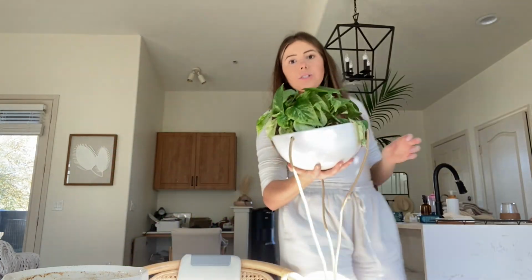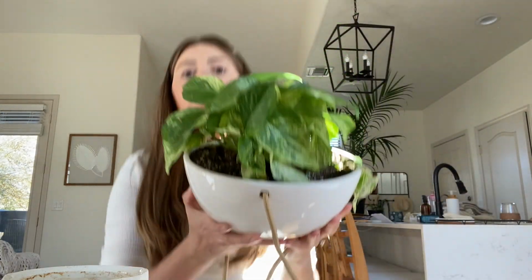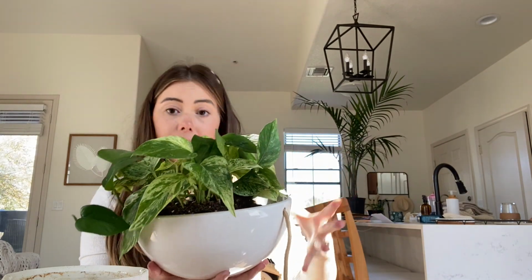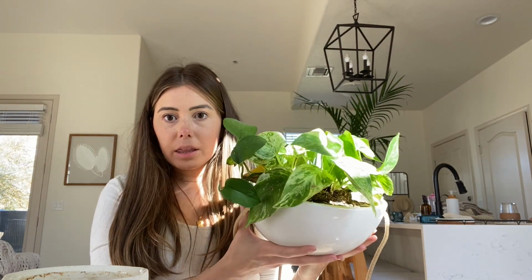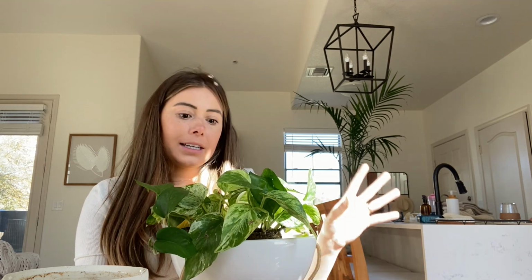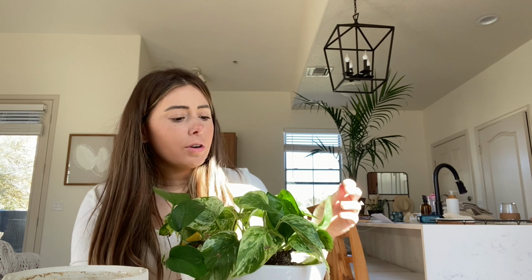I don't know. This is just turning into plant time, but I also have this pothos which I bought and replanted into this hanging pot in the bathroom, and it is just so sad. It hasn't grown hardly at all, and it gets a little droopy, and I think it's just because there's not enough sunlight in the bathroom.